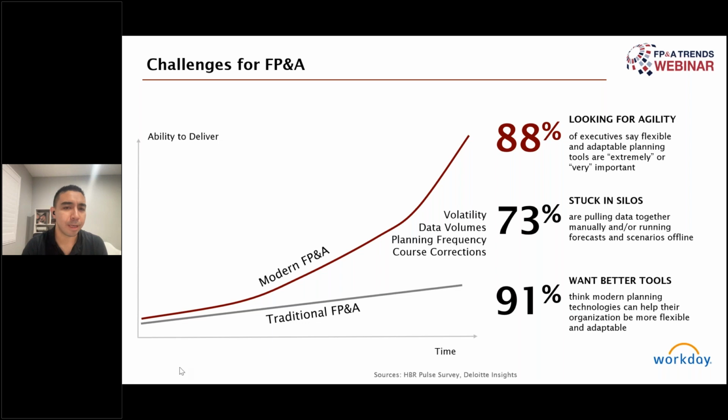And it's something that organizations are starting to realize as well, right? 88% of executives are looking for this agility in their organization. They're identifying this very quickly without being told. But many of these executives don't know how to get there. They don't even know how to start. Part of that is because 73% of them are stuck in silos. They're in Excel hell. They're on version 15B_final, and half of their team doesn't even know that version exists because the team member who has that version wasn't at the last meeting.